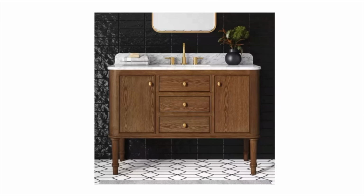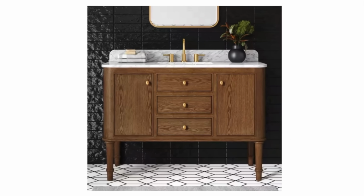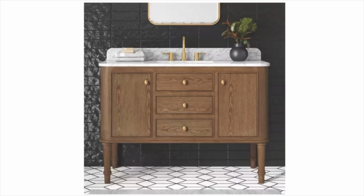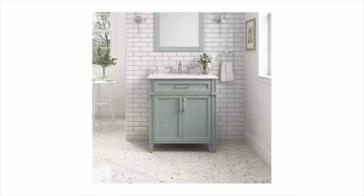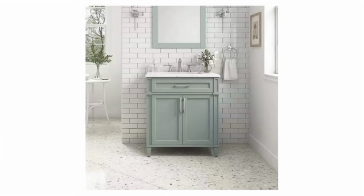Finally, using vanities that you can buy from Home Depot or Lowe's are great ways to save money. A lot of them come with gorgeous marble or quartz tops, plenty of storage, a lot of different colors. So this is a great way to save money, because when you start going custom and adding your own vanity top, it gets a little expensive.